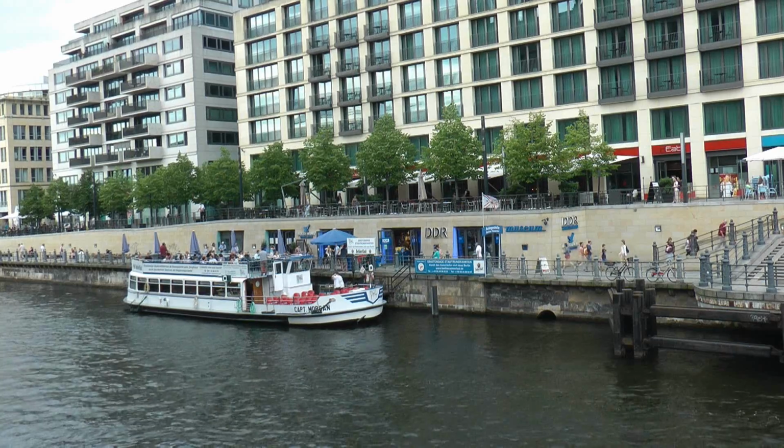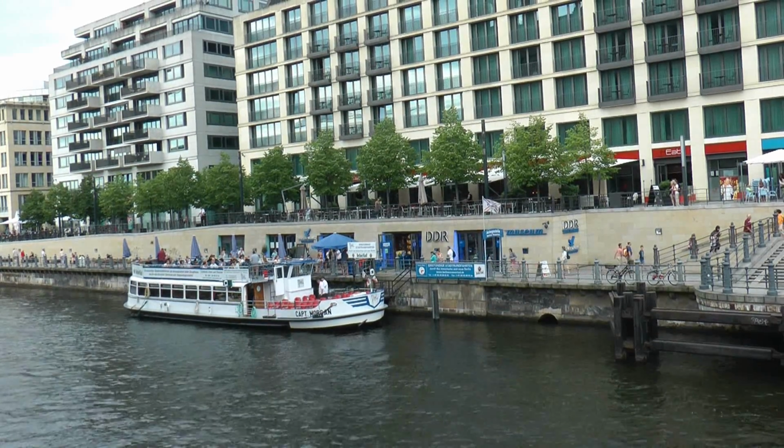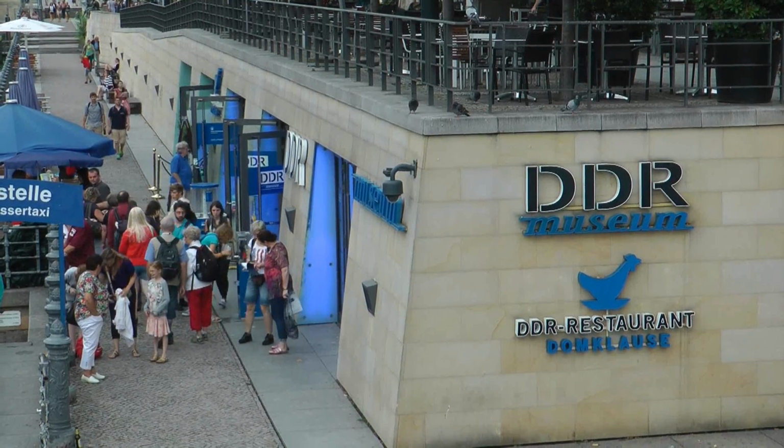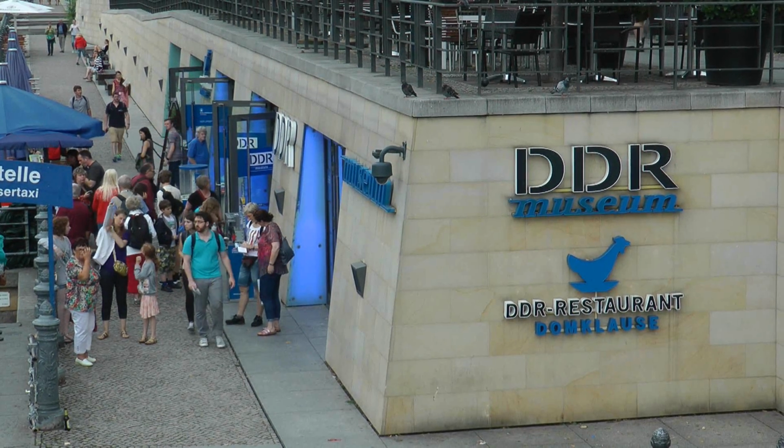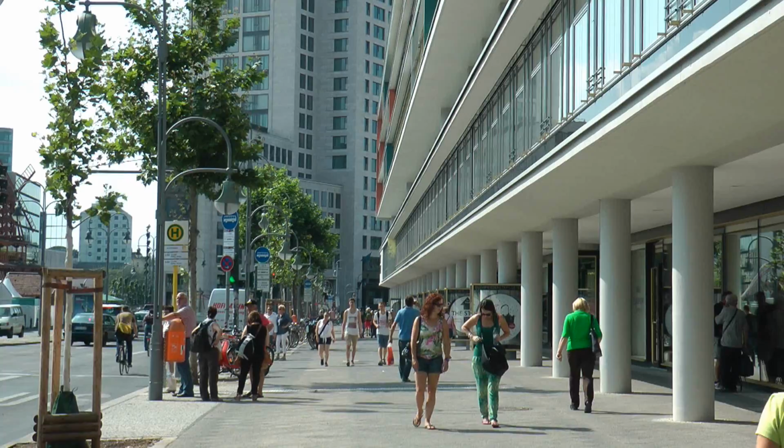The DDR Museum showcases life in the socialist state, and its restaurant offers a selection of typical dishes.